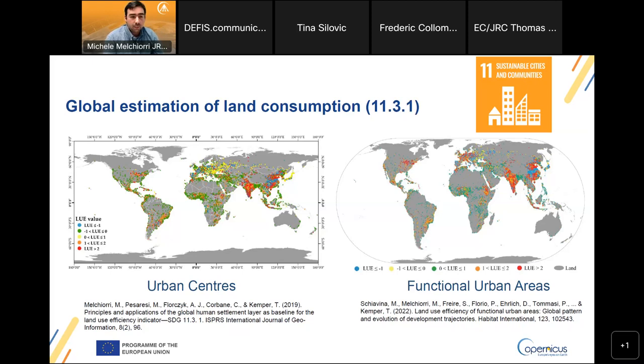Then we have done the same analysis at the functional urban area level, again at the global level, and also in this case we found that in functional urban areas the rate of spatial expansion is higher than the one of population growth, and there is no significant relationship between the size of the urban center, that is the core of the FUA, and the efficiency of the FUA itself. There is a scientific paper below with extensive analysis and details for your curiosity.